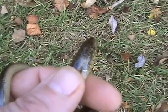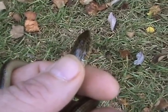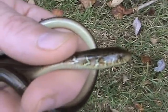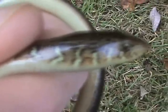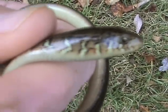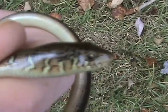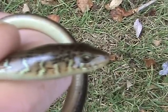This one here just calmed right down after I caught it. I'm barely holding it. If it wanted to get away, it could just take off and go. But I'm going to go ahead and let this one go. This here's a glass lizard for you. One more time, say that ear hole. Right about in the middle there, there's a little hole there. I was hoping he'd blink so you can see him actually blink.